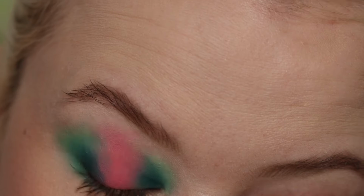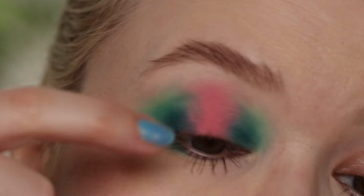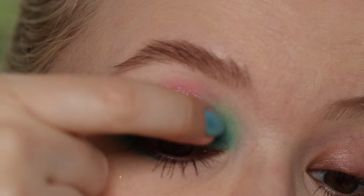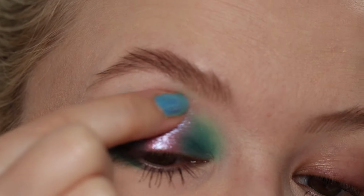And then I'm gonna take a shimmer. I think I'm gonna go in with Daydream, which is what this one looks like right in the center. I'm just tapping it over the pink and a little bit onto the green. And there's kind of blue sparkles in this shade, so it does really nicely just bridge into the green as well.